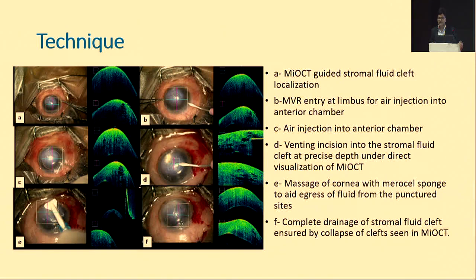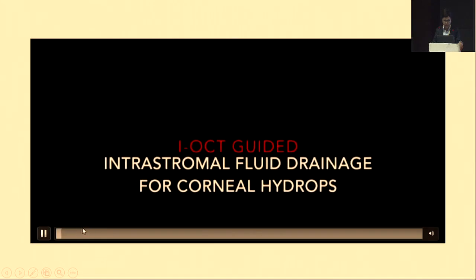So these are the basic steps of the surgery. I'll show you a video briefly. As you can see in MIOCT, you can see a lot of fluid pockets here. So what we do is achieve an anterior chamber tamponade and then drain these fluids by making MVR incisions. Start from the periphery, avoiding the visual axis, and then go till the lumen of the pocket. So this is a brief video.